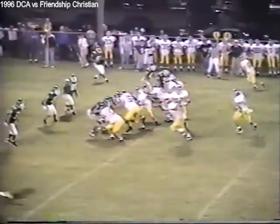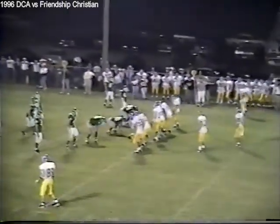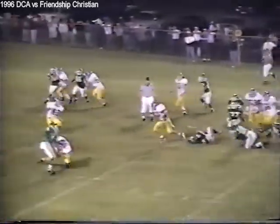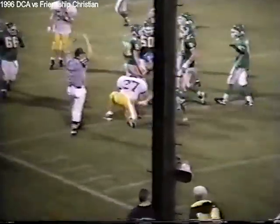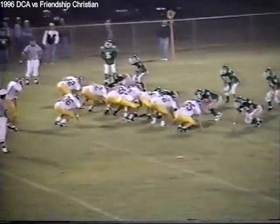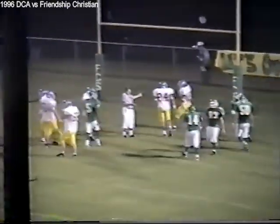Back to Lyon. Lyon goes around the right side, out of bounds on about the 30. Breaks the tackle, goes around the left side. Breaks another tackle, goes down to about the 15-yard line. Jonathan Sid will finally make the stop for the Commanders.